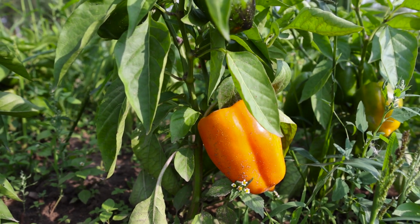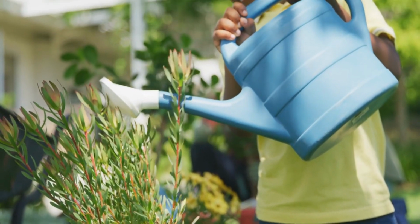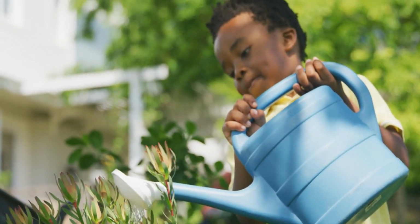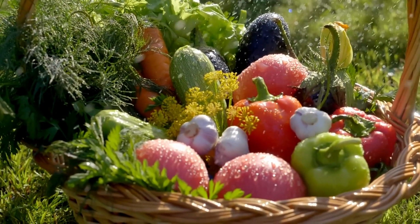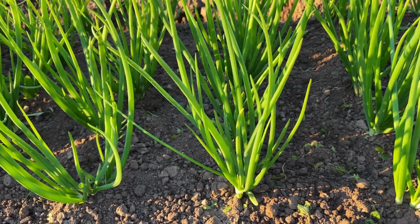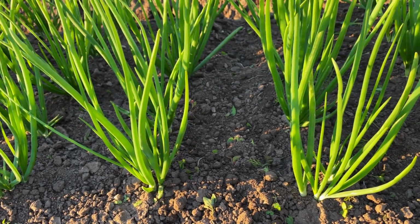Number 23. Grow what you love. When planning your garden, focus on growing what you and your family love to eat or enjoy for aesthetic purposes. This not only ensures a rewarding harvest, but also maximizes the space and effort put into gardening. Consider your climate, soil type, and growing season to choose varieties that will thrive and produce abundantly.